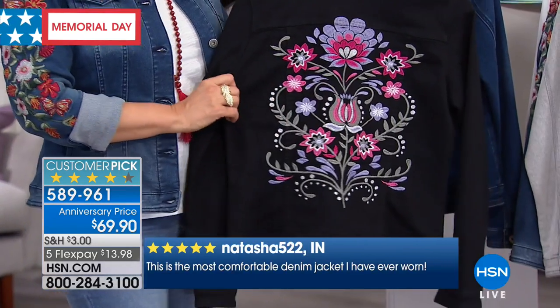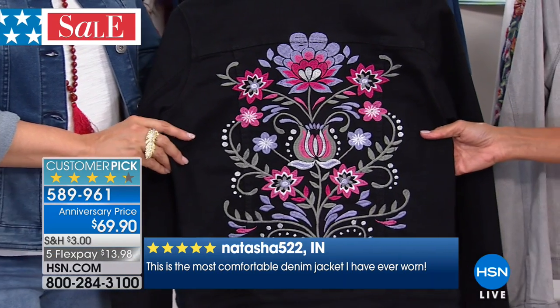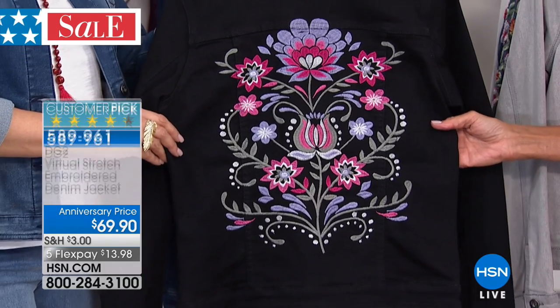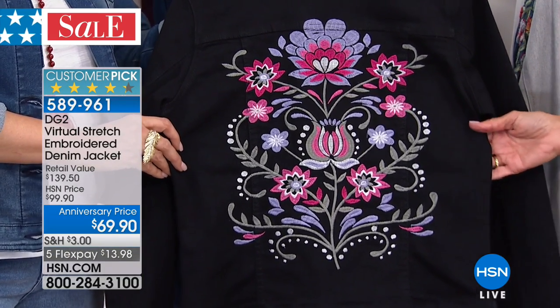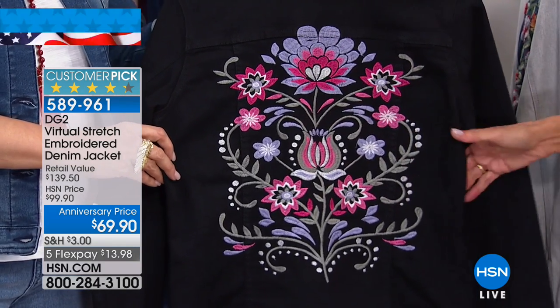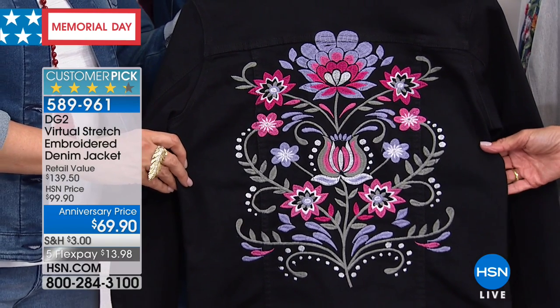Hello. Look at that artistry. Exquisite. So you order this, it's called black. I nicknamed this one Floral Fantasia, because doesn't it have that kind of fantastical look in a floral? Yes, that is a great name for it. It's just so inspired. How many stitches again? Hundreds of thousands. Seriously. Wow, it's beautiful. Right?